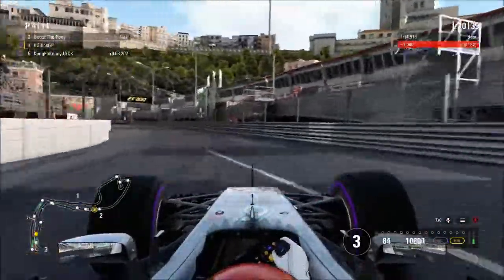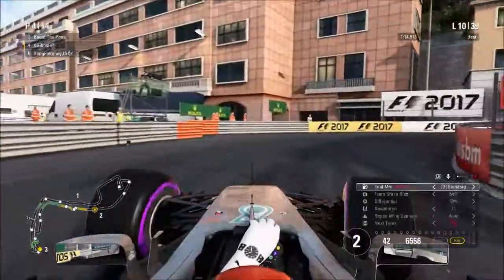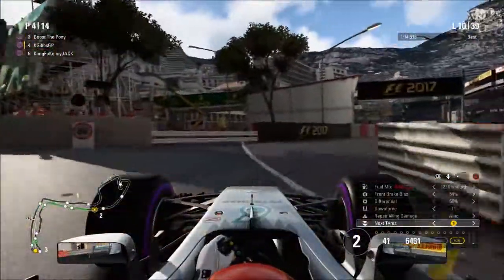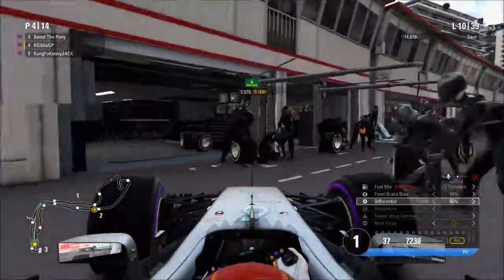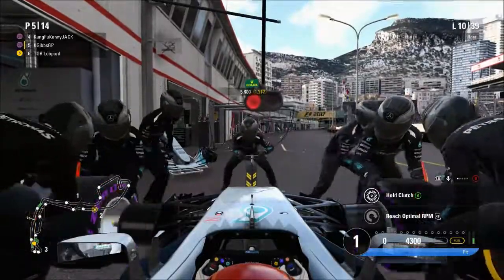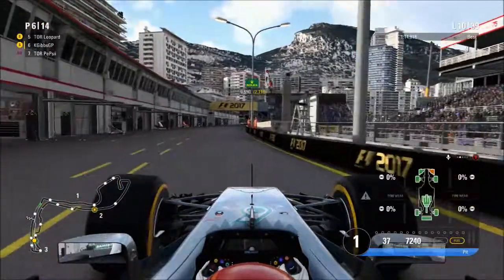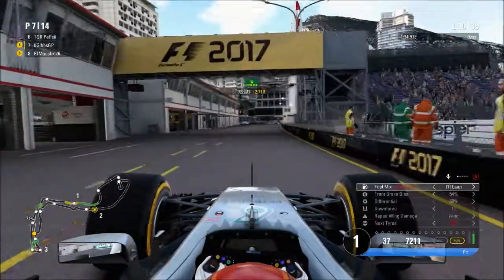My editing skills, or my lack of them, showed up there, and I just missed the actual incident, but we clipped the wall on the exit of Tabac. It's very easily done, but that has proved quite costly for us, so we're having to make our pit stop a couple of laps before we actually wanted to, and it also means we have to go onto the soft compound tyres rather than the ultra soft. And as you spotted there, the team didn't change my front wing.